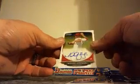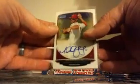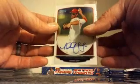Joel Efforts and Michael Lorenzen, the guy who I mistakenly thought I had pulled an auto of. Lorenzen, Reds. Congrats to them. You know a pitcher's got to be tough when he wears eye black. Yeah, I would definitely call them up and let them have it over that one.